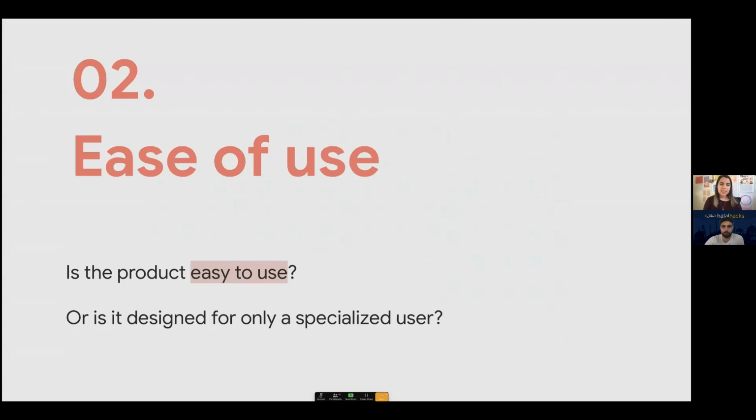And the second one is basically related. It's one of the keys of usability, but it's how easy is it to use. So sometimes, is it designed for only a specific user? Is it designed for everybody? Are some key questions. And sometimes your product shouldn't be easy to use, but for the specialized user, it should at least be somewhat easy as they go along or as they learn.